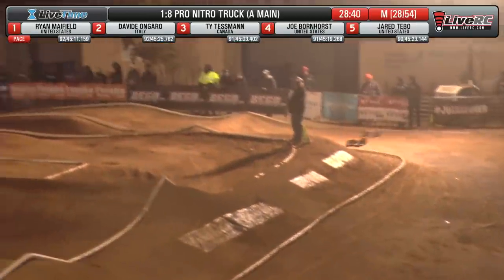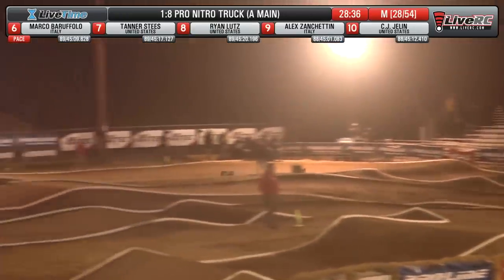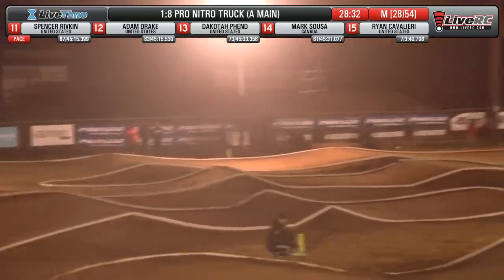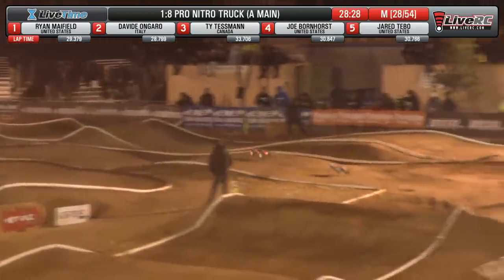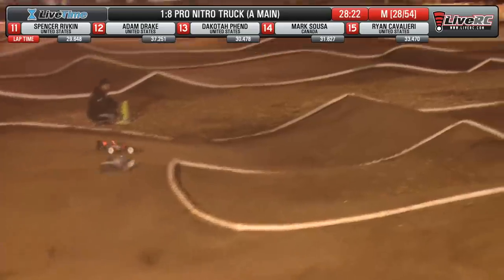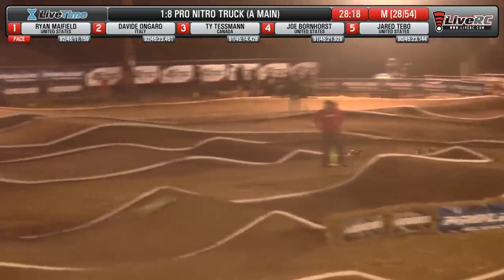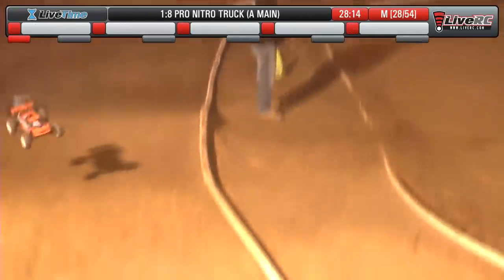Watch the face of this double after the front side triple. Ongaro checking up to make sure he didn't hit Tebo, who was coming out of pit lane. It looks like an absolute whoop section at a supercross track. Oh, wow. That was weird. Now watch right here. Watch Ongaro's truck. Just all the way up the face. Jared Tebo having to check up quite a bit here for Ongaro.